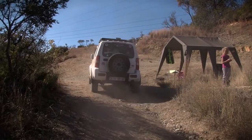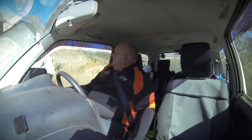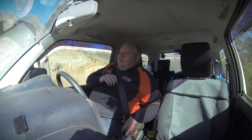Golly, that's the fastest a Jimny has ever gone up a hill. But he's made it up with 75 points in the bank. Well done, Peter.